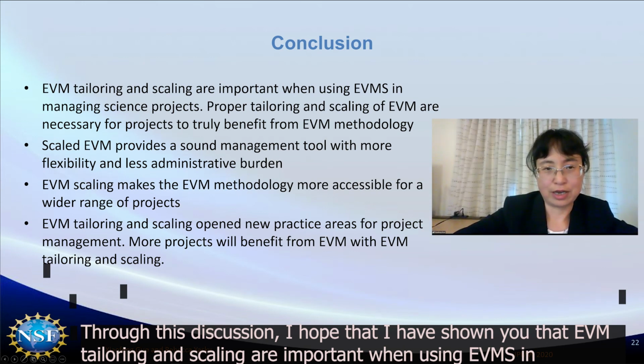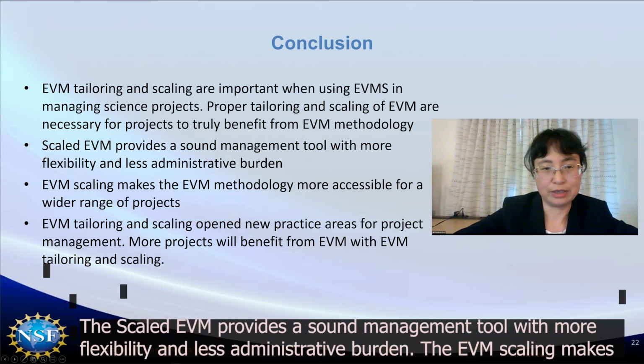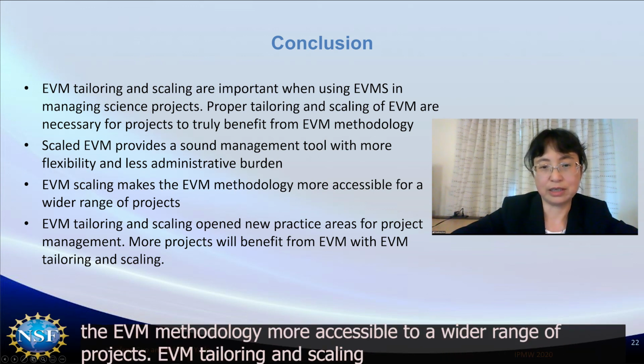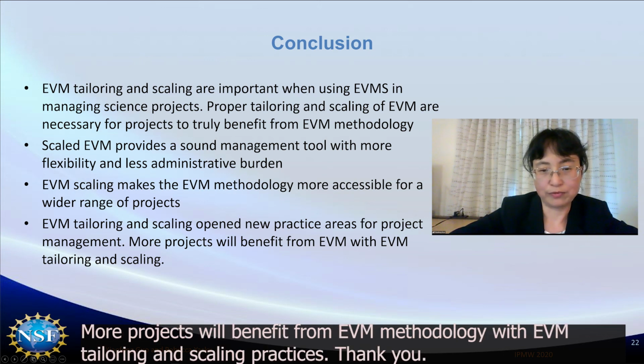Through this discussion, I hope I have shown you that EVM tailoring and scaling are important when using EVM in managing science projects. Proper tailoring and scaling of EVM are necessary for projects to truly benefit from EVM methodology. The scaled EVM provides a sound management tool with more flexibility and less administrative burden. The EVM scaling makes the EVM methodology more accessible to a wider range of projects. And EVM tailoring and scaling opened a new practice area for project management. More projects will benefit from EVM methodology with EVM tailoring and scaling practices.